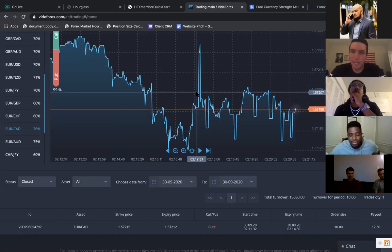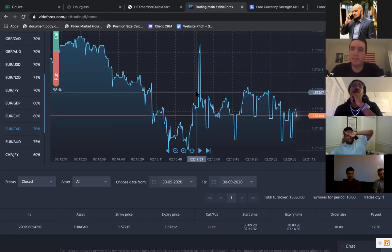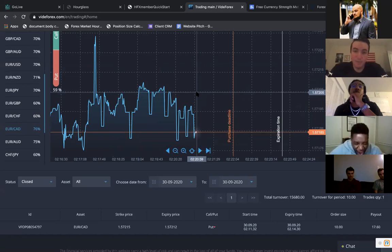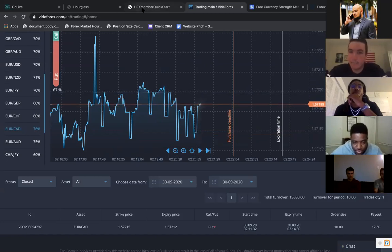That's the cool part about this, guys. You're not looking to catch 20, 30, 100 pips. You just need price to be at some point below where you got in, or above, depending on whether you went call or put. So we won that trade. That was super simple. It just takes a couple seconds to look at the currency strength, the RSI, all that kind of stuff. Plug into these sessions on Go Live, guys.